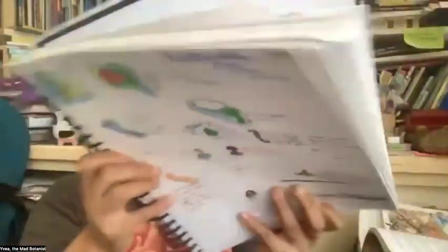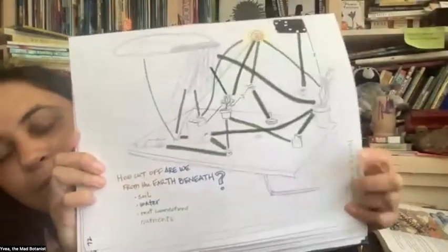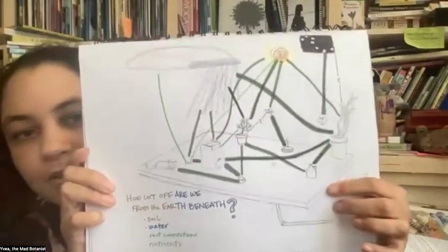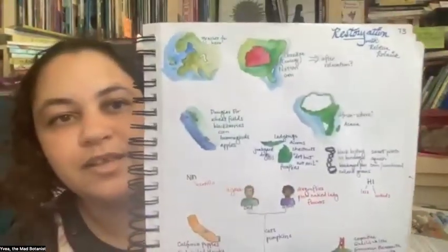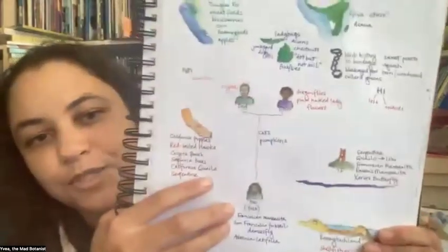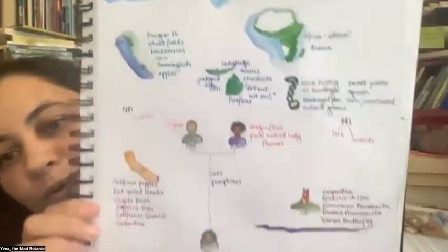A restoration class with Rebecca, trying to draw how things relate to each other in my environment, which happens to be a concrete backyard that I like to call the Garden of Eden, because I'm ridiculous like that. Looking at heritage species from all my different backgrounds, because I'm from a super duper mixed background and I had to keep track of all my different heritages.